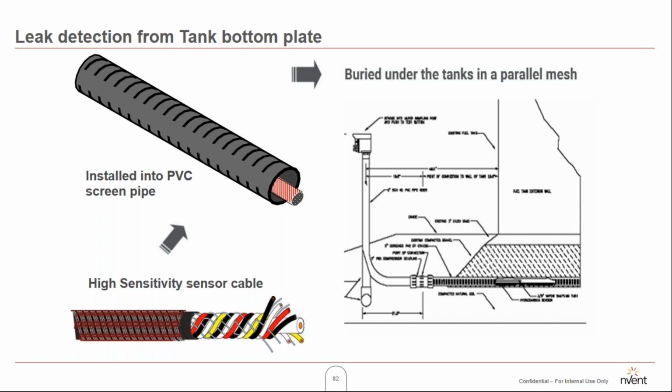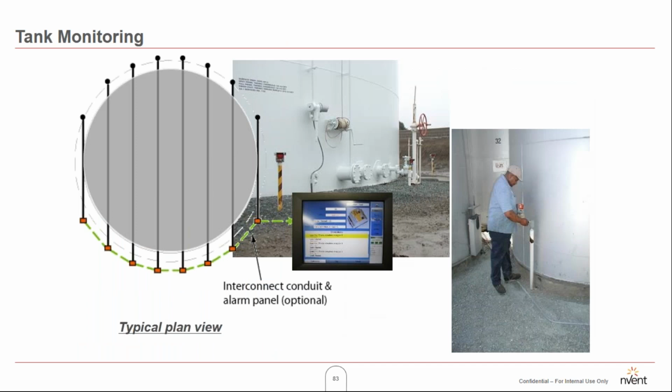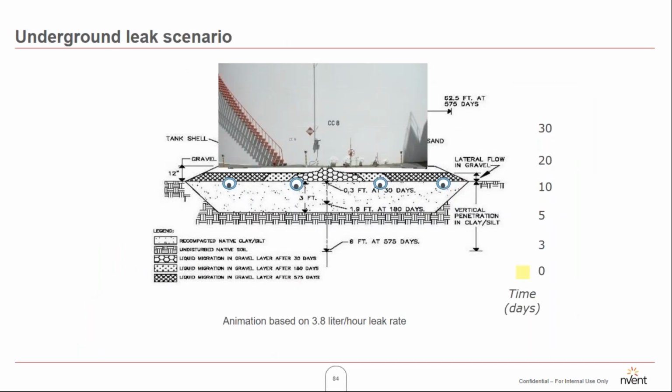Last but not least, talking about tank bottom leaks. Tank farms today are quite common, and fuel leaks from the bottom plate of a tank normally go completely unnoticed, even for long durations of time. So what we do is place our fuel sensing cables at the bottom of the tank in a parallel mesh. The same slotted conduits that we use for pipeline applications are put at the bottom of the tank at a spacing of around 4 meters, and we place our sensing cables in there.